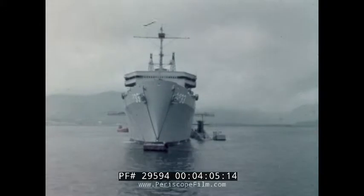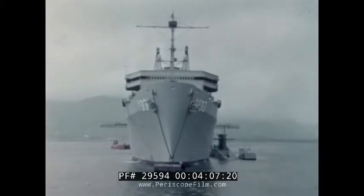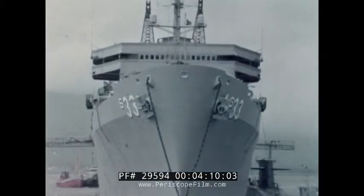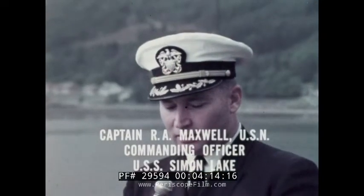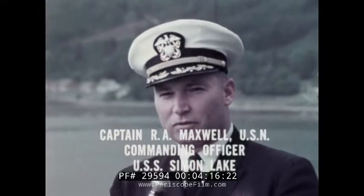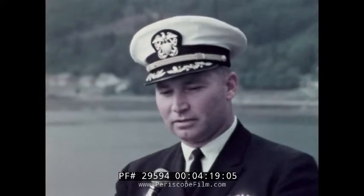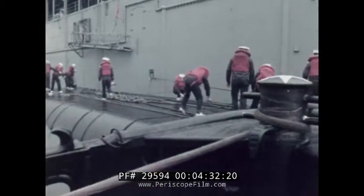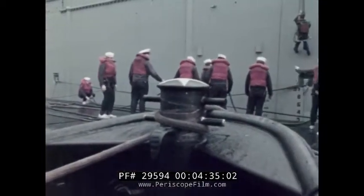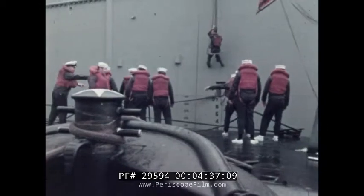Simon Lake serves as a command ship for Commander Submarine Squadron 14, and we're responsible for the repair and supply of a squadron of 9 Polaris submarines, ranging from the oldest, the USS George Washington, to some of the newer classes. At this site, we have supported every class of missile and every class of Polaris submarine. In order to do this, I have a crew of approximately 1,100 men.